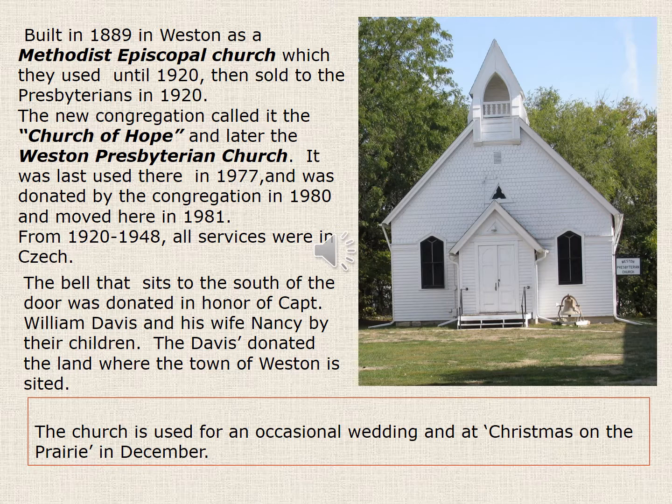The Davises donated the land where the town of Weston is currently sited. Occasionally, this church is used for weddings, and it's also a featured location for Christmas on the Prairie celebrations in December of each year.